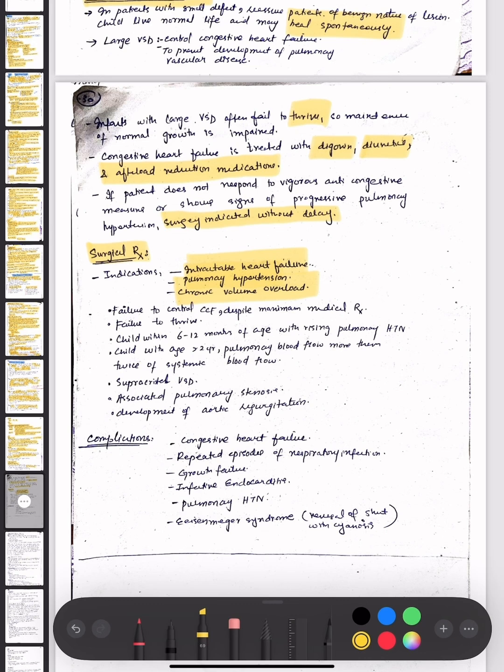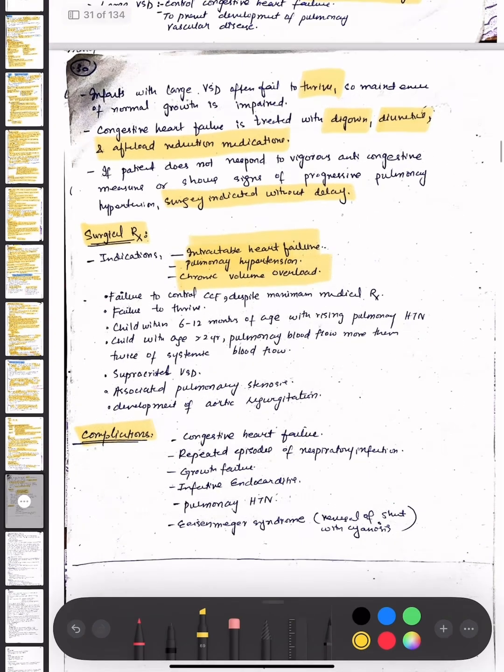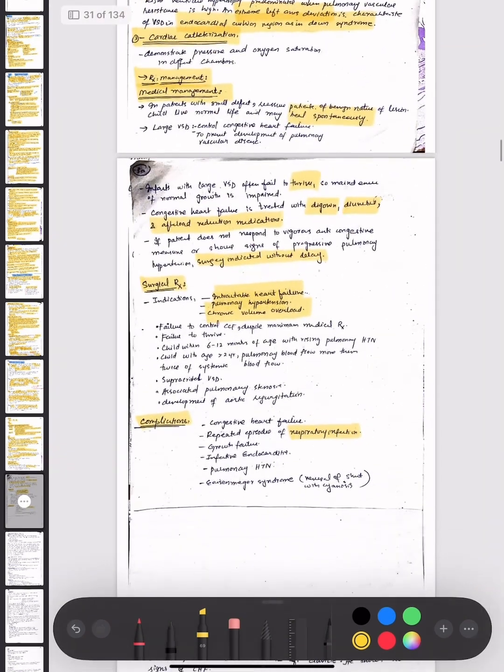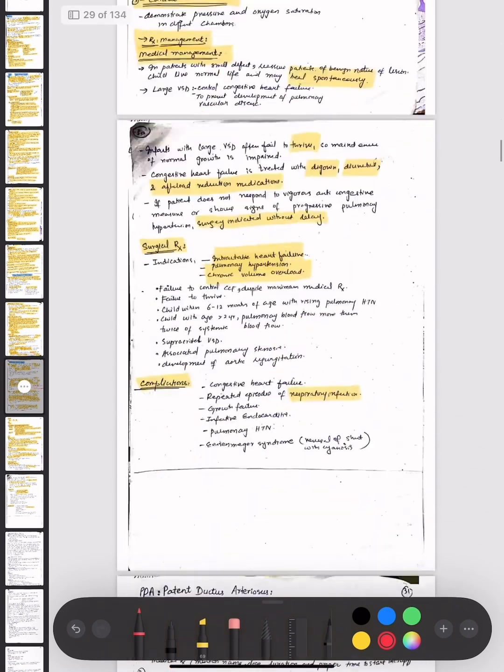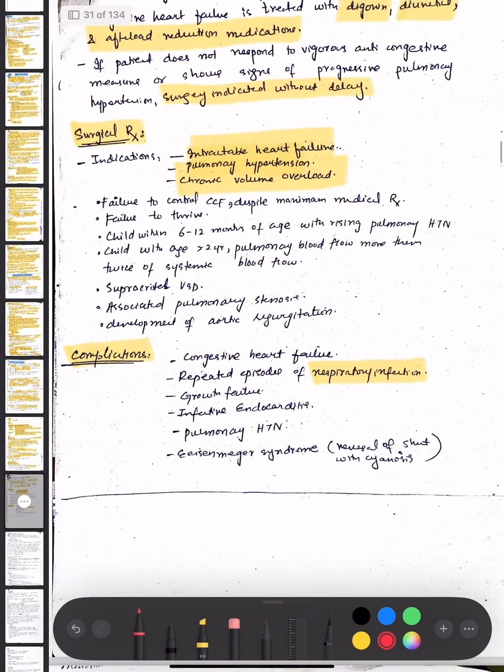The complications of VSD are congestive cardiac failure and repeated episodes of respiratory infection. One point to note is that repeated respiratory infections occur in VSD. Then growth failure, infective endocarditis, pulmonary hypertension, and Eisenmenger syndrome, which is the reversal of shunt with cyanosis.